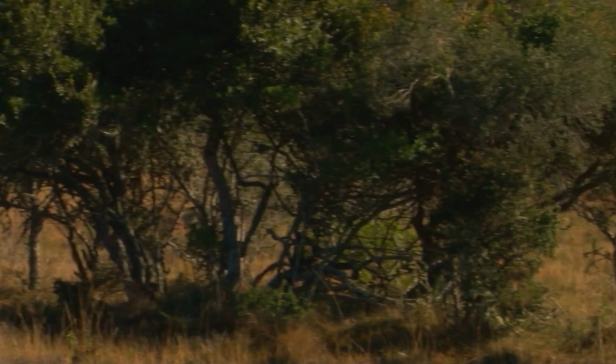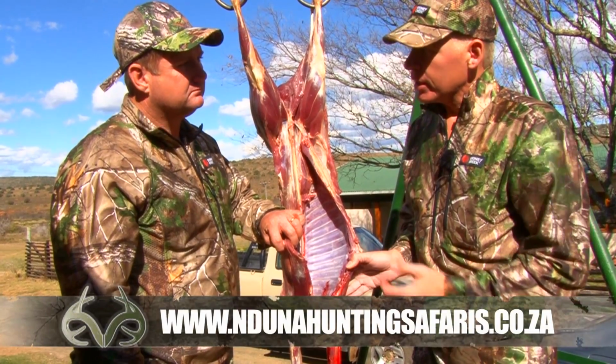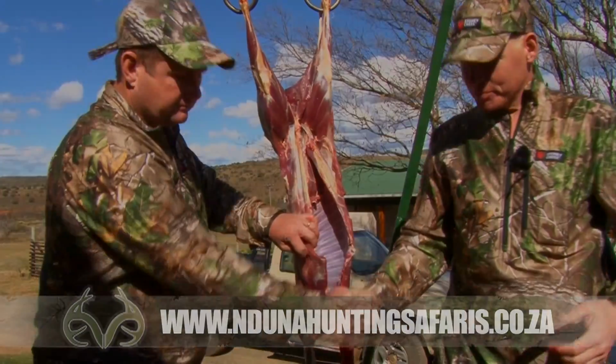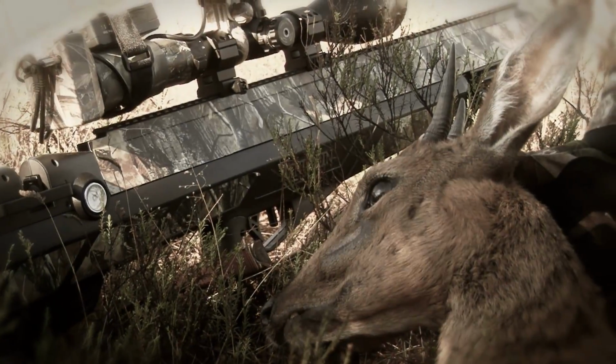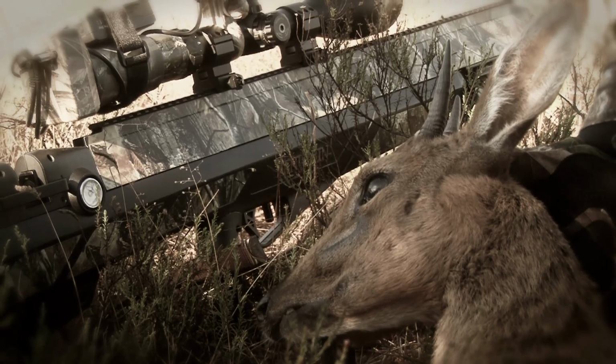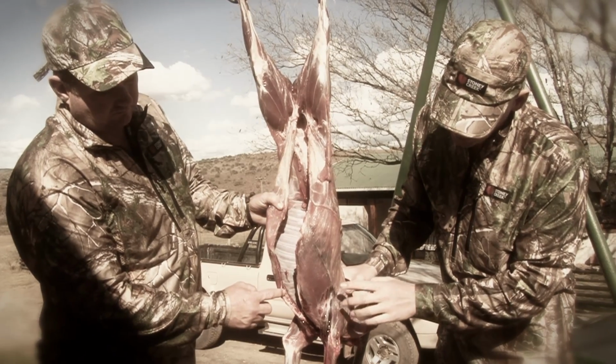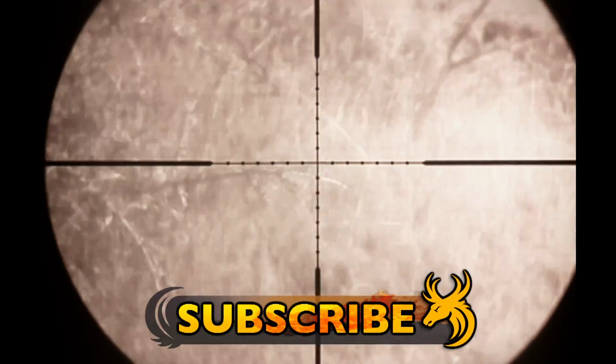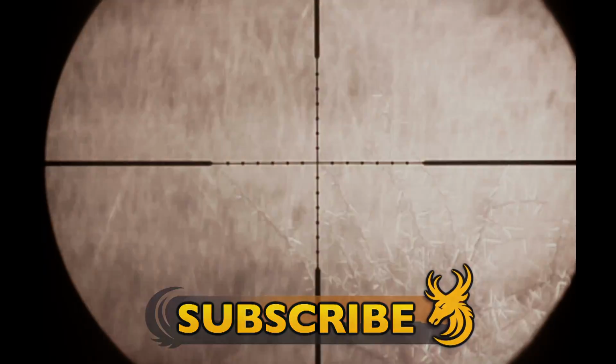So far so good, really pleased with the performance, and now I think we're ready to take the next step. Let's go bigger. Fantastic, thank you. The Benjamin Bulldog and Nosler combo has yielded a clean kill and minimal meat damage, perfect for harvesting game for the table. The perfect end to a phenomenal hunt.